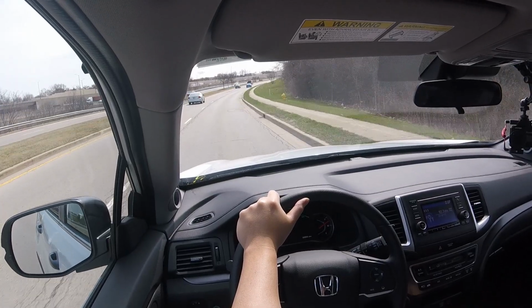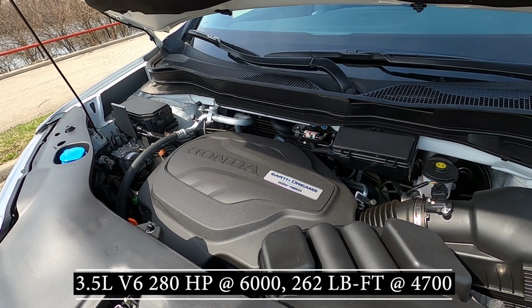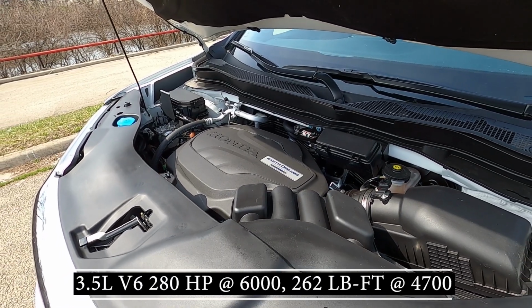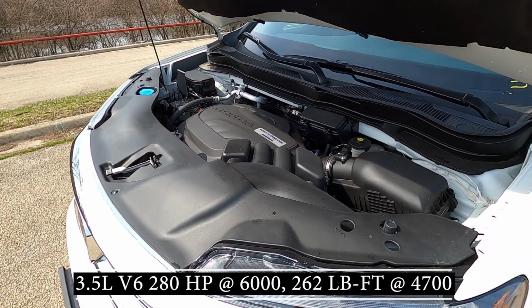Now, what about the drive? Well, I think it's a very nice drive, especially with this powerful V6 engine up front. It's pushing 280 horsepower, which doesn't sound like a lot these days, but with the right 6-speed and with the right gearing, this Pilot is actually pretty quick.